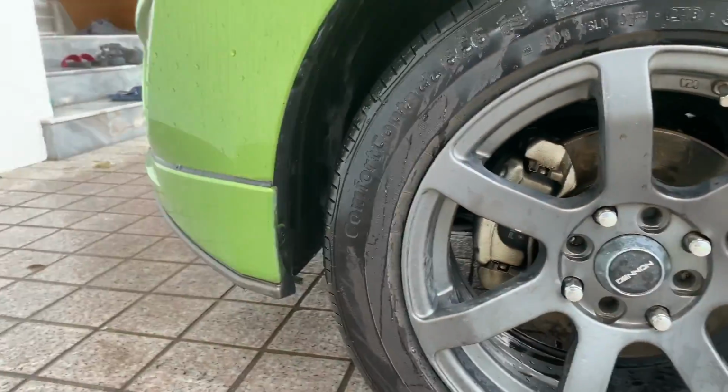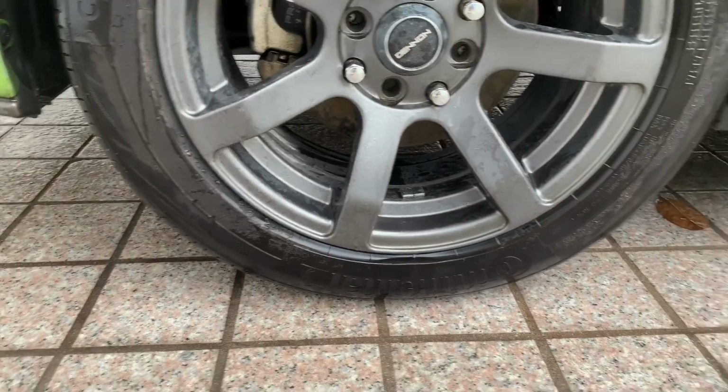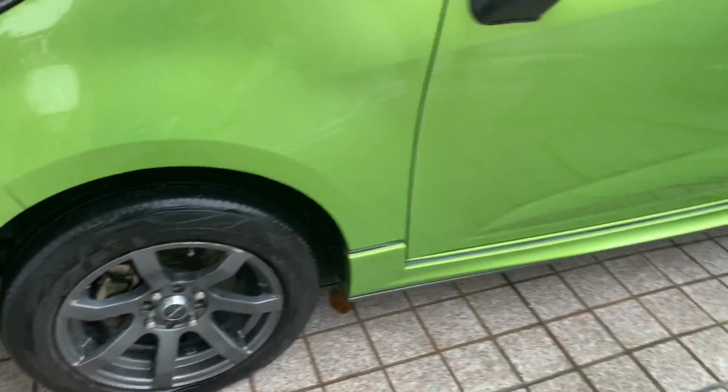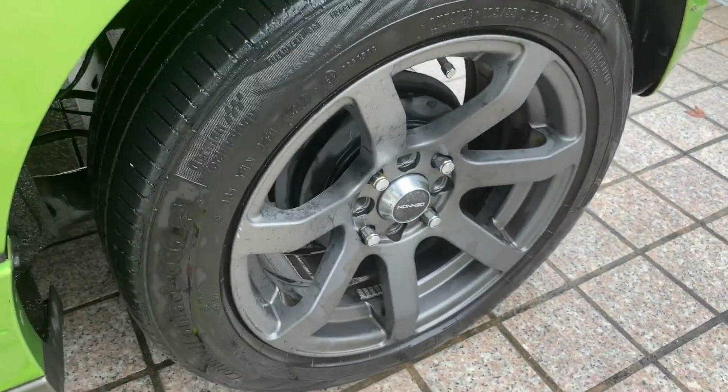Okay, there may be still some dirt and grime around. I may still need to do some final touches, but overall I don't think my tire has looked that clean before. Okay, pretty good the result of that.